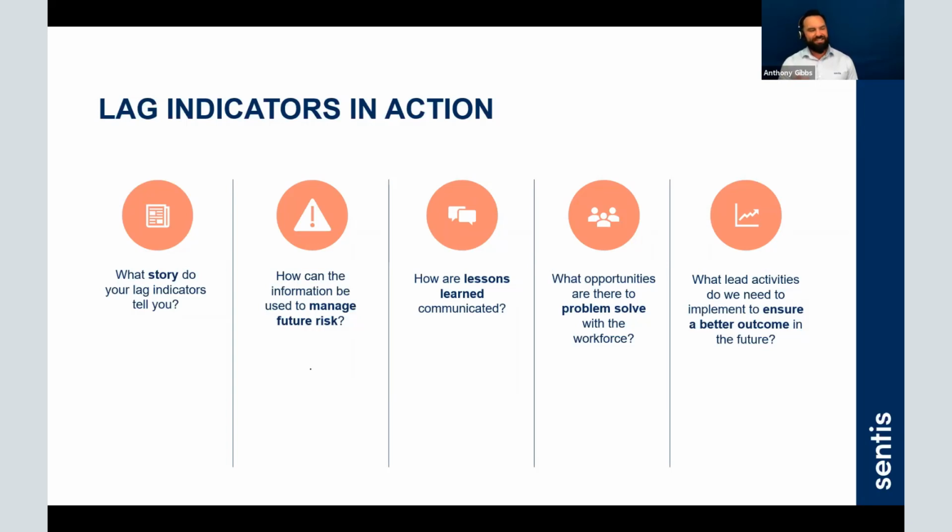So the challenge in that instance wasn't necessarily that collecting and reporting on lag data was a problem. It was that the lag data was looked at as a single point, as opposed to digging into that information and saying, well, what story does this tell us which could inform future positive action?